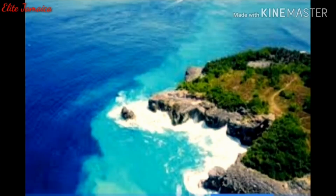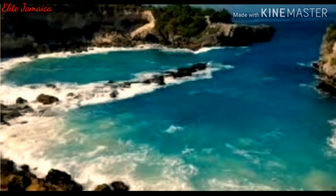Number 1. The Blue Lagoon. Popular for its still waters that change shades throughout the day, Blue Lagoon is more of an oasis than a beach. A mixture of fresh water and salt water, Blue Lagoon is open to the sea but fed by freshwater springs.